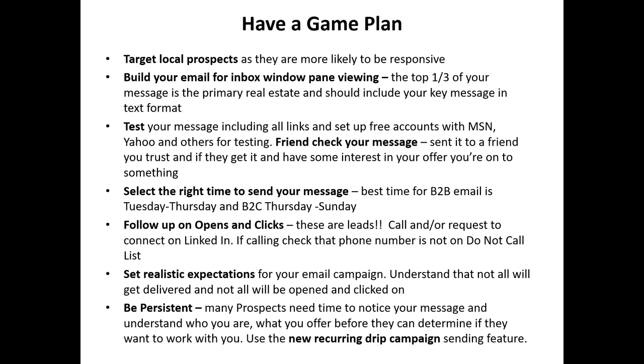And then be persistent. I don't have to tell you guys about persistency, if you've been in the business for a while, you've had a lot of setbacks. I'm sure a lot of people said no, but you're still here. You're still out there cranking every single day, still shaking those bushes, still throwing that net out to catch those fish. That's the way you need to be, because it's not going to work if you don't. And then use that recurring drip campaign that we talked about to take some of the maintenance out of it. Just turn that faucet on, drip, drip, drip, and let it work.